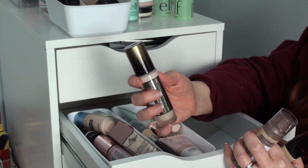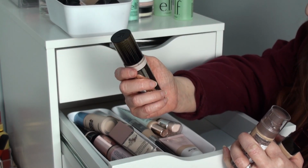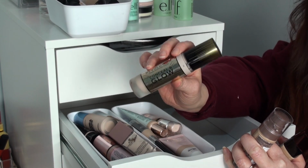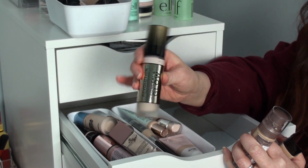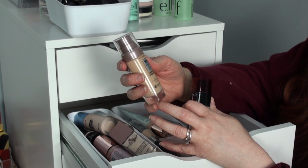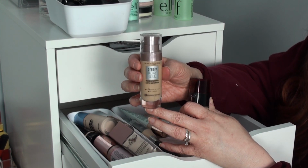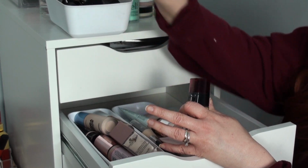Then I have the Revolution Conceal and Glow Illuminating Foundation. This is in the shade F2. It's just not my shade. I am F4 even in the winter, so this is 2 shades too light for me, so decluttering this one. Then I have the Maybelline Dream Radiant Liquid. This is in the shade 01 Natural Ivory. This was just never a really good shade for me, so another one I'm going to get rid of.